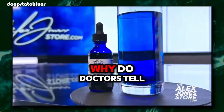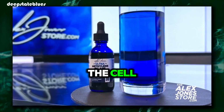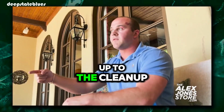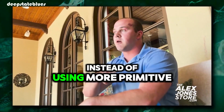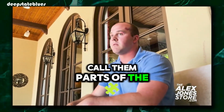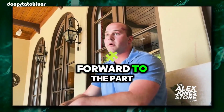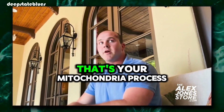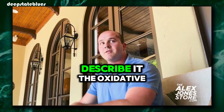Why do doctors tell me that it helps get toxins out of the cell? Because that's what speeding up to the cleanup phase means. Instead of using more primitive parts of the Krebs cycle, you get to skip forward to the part where you're cleaning yourself up. What's the Krebs cycle? That's how you make energy. It's your mitochondrial process. Describe it.